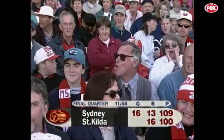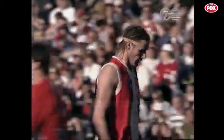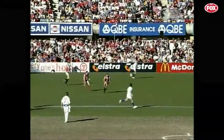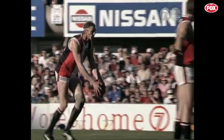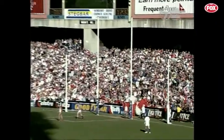3 goals to Big Spider, Peter Everett, and 14 to the Saints. Yes, this has been a gutsy display, whatever happens here for St Kilda, really. The game just didn't go for them in the first half, and they've just kept pushing, pushing, pushing. And one thing I think we know against St Kilda, they were able to score. They're a high-scoring team, always a chance of picking up the lead.